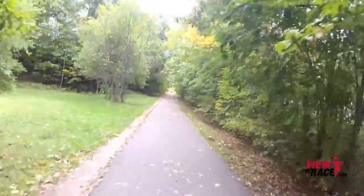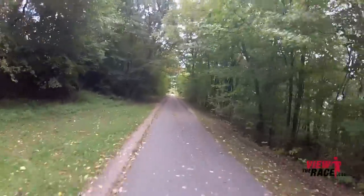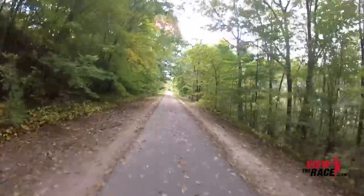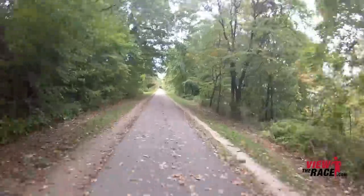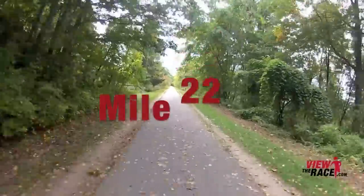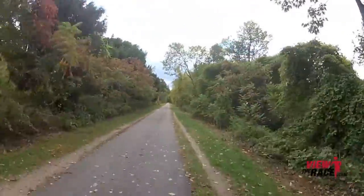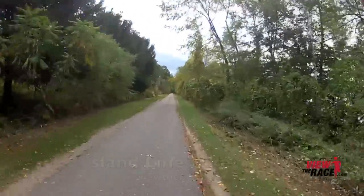Now once you get on the bike trail, you're pretty quickly going to pass through mile 22. And then you know the last 4.2 miles are on this bike trail, right to Waterfront Park. Lake Champlain is now going to be on your right-hand side.